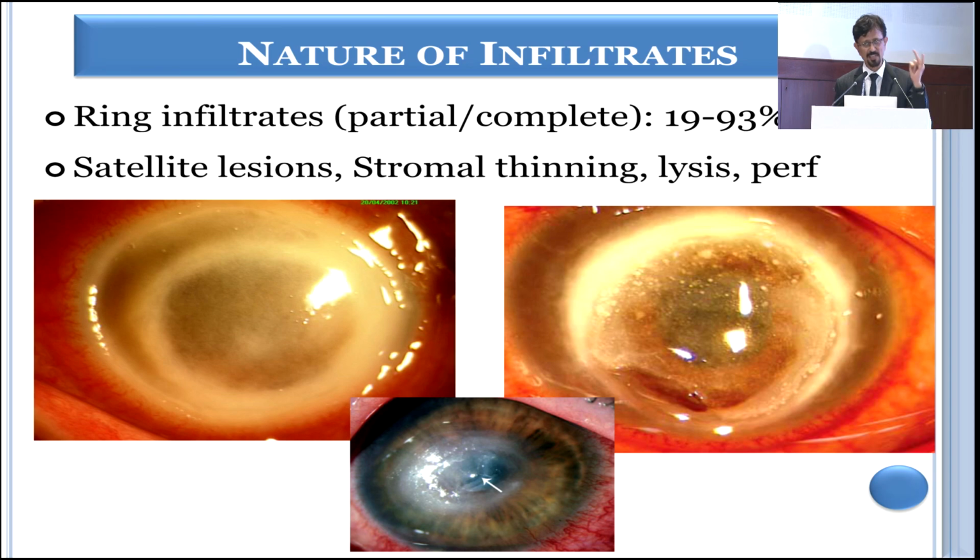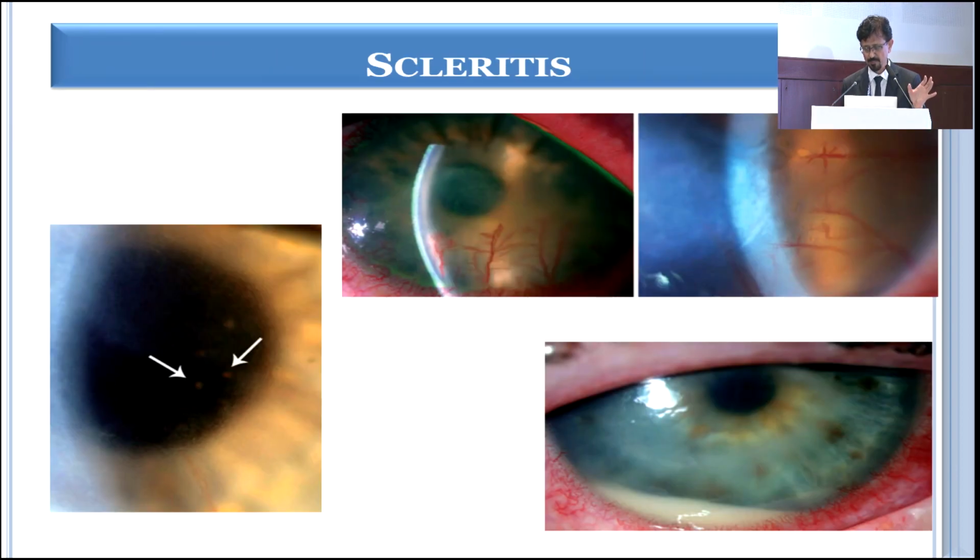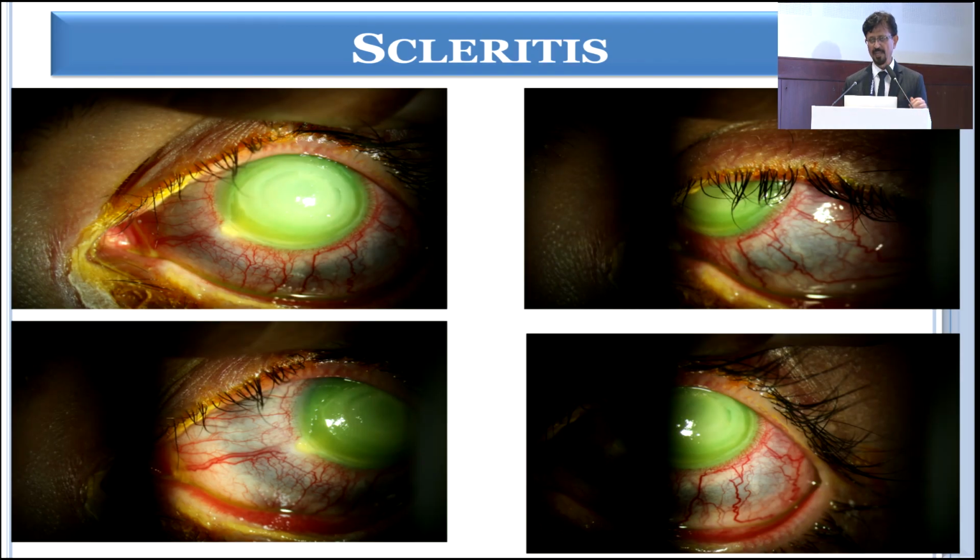If it is fast growing, if it is rapidly progressing with surrounding edema, then it is Pseudomonas. And if it is slow progressing, then it is Acanthamoeba. So these are the two important organisms that can be seen with these ring infiltrates. And sometimes you can get scleritis in Acanthamoeba keratitis, which is very commonly seen. Total epithelial defect, anterior chamber reaction.